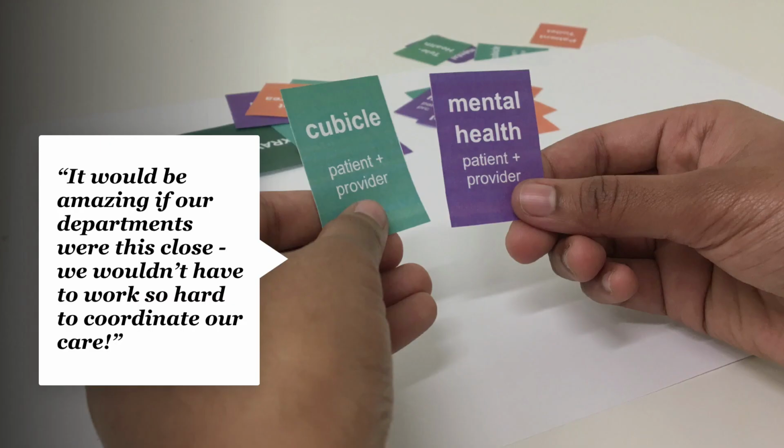It would be amazing if our departments were this close. We wouldn't have to work so hard to coordinate our services. Many services see the same patients, but without a chance to synchronize, the schedules are so complicated that it's really difficult for the patients to follow them. So there were so many ideas about the new clinic design, and it was time for us to start drawing on a solution.